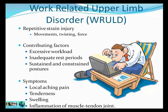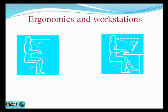On work-related upper limb disorder, it's a repetitive strain injury caused by movements, twisting and force. Contributing factors include excessive workload, inadequate rest periods, sustained and constrained postures. Symptoms include local aching pain, tenderness, swelling and inflammation of the muscle tendon joint. Now, if an ergonomic risk assessment is carried out on you and your workstation, these are the sort of angles that are undertaken by an ergonomic risk assessor. It is quite a technical risk assessment.